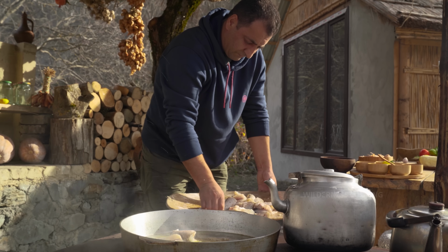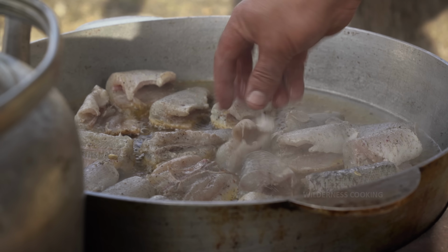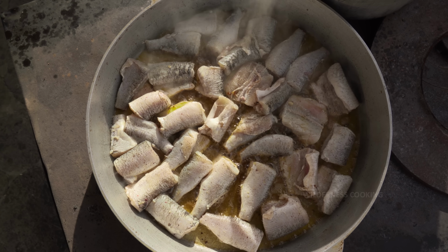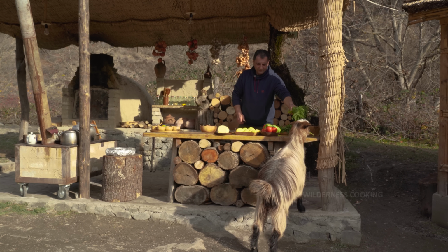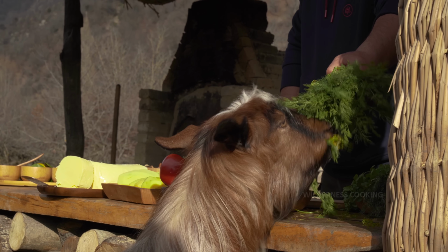Listen to that amazing sizzle. It's music to my ears and a sign of deliciousness ahead. Oh, Mickey the rascal, trying to snatch treats from the table. Always a mischievous delight.